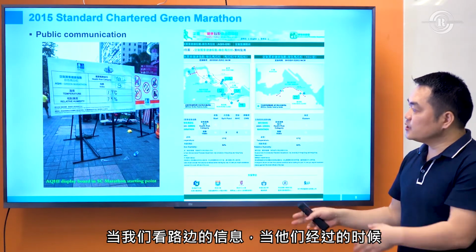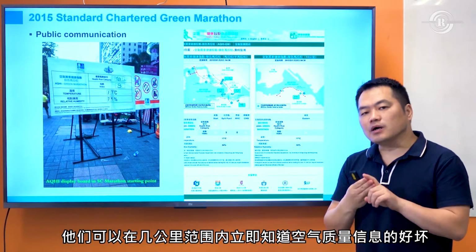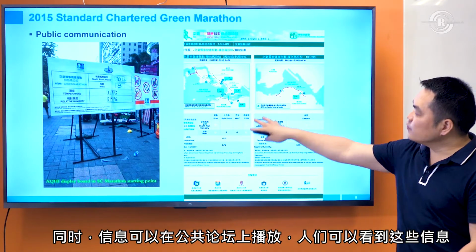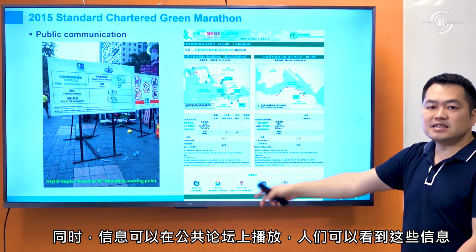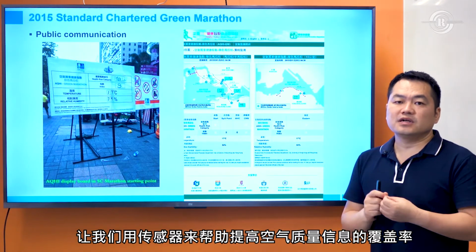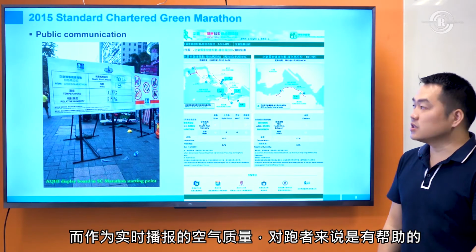And when they look at the information from the roadside once they pass by, they can know immediately, for the next few kilometers, whether the air quality is good or bad, or how they can adjust their own pace when they do these athletic sports. At the same time, the information can be broadcast on public forums, and people can really see it. Now, this is an interesting first attempt at using sensors to help improve the coverage of air quality information. And the real-time broadcasting of this air quality can be helpful for the runners too.